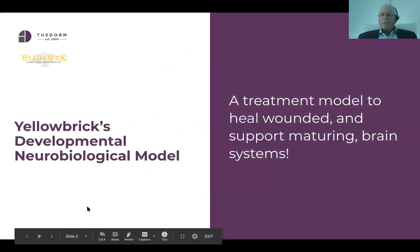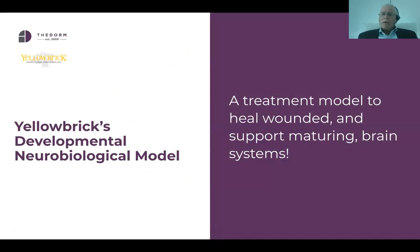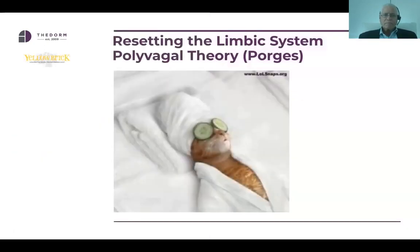So the challenge for all of us is to think about both what we understand about self-development and what we understand about the brain and its maturation. And the challenge is to find and create treatment models that both heal wounded and support maturing brain systems. So Yellowbrick has developed a model that has four fundamental pillars to it. And going over that model is a talk for another day, but just to kind of walk us through it.